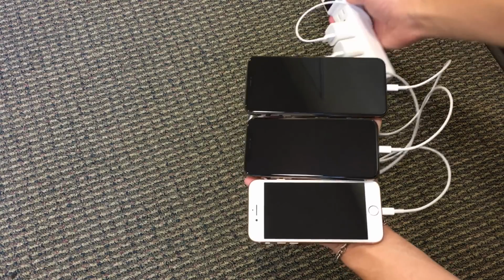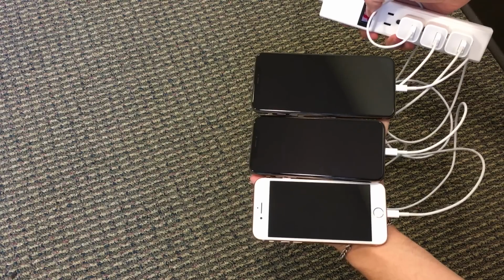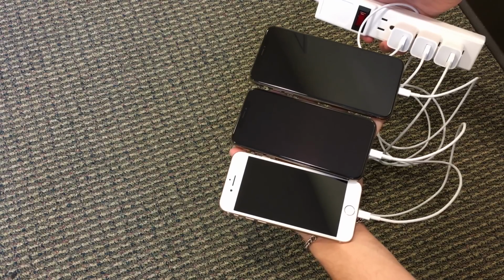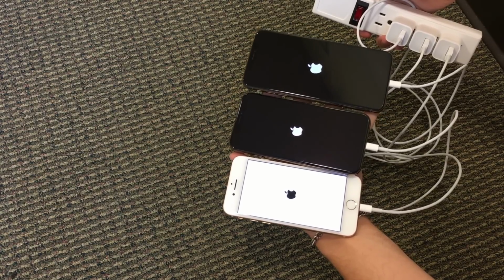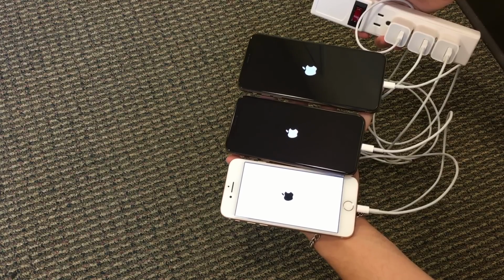All right, guys, so I have all three of the devices connected to their separate chargers on a power strip, and the power strip's currently off, and I'm just going to go ahead and turn it on right now, and it's going to power on all these devices at the same time. So as you guys can see right here, they're beginning to boot up. I'm not going to cut anything out of this portion of the video. I just want you guys to see how long this takes on all of the devices here.